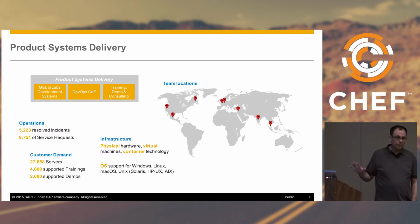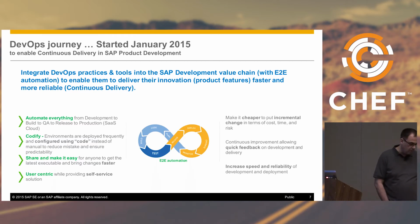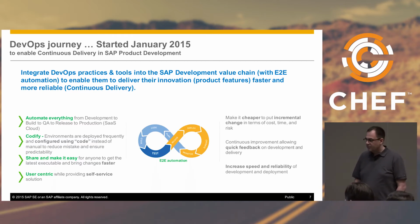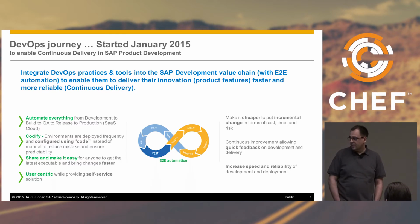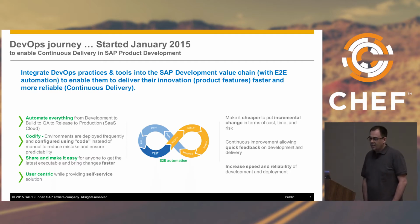So this is the setup we have to deal with, and in 2015, the leadership of our unit sat together and started to think about how we can support SAP in the digital transformation. They made a decision that we want to integrate DevOps practices and tools into the SAP development value chain to enable the development teams to deliver SAP innovation faster and more reliably. So this was basically the idea they started at the beginning of 2015 to transform our own unit to support SAP.